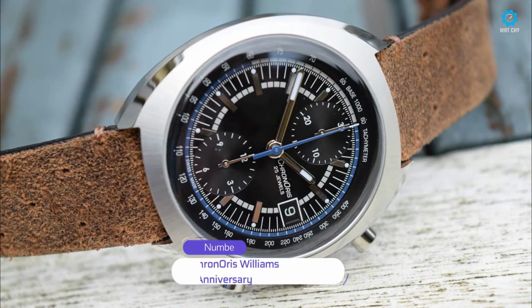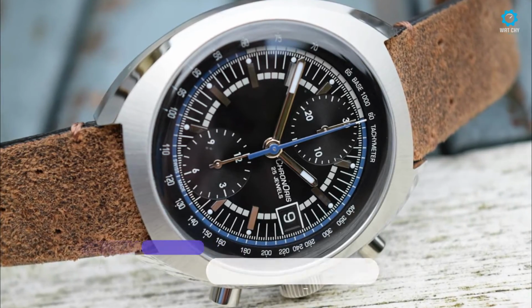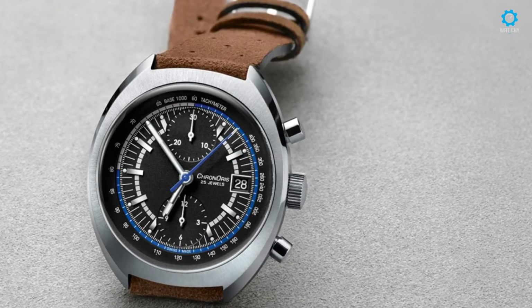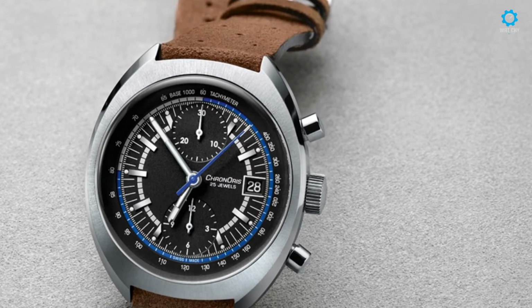Our top 5 list wouldn't be complete without at least one motorsport watch. And it doesn't get any better than the Oris Williams model, which earns its name after the famed Formula One team. Oris and Williams entered into a partnership in 2003 and launched their first Williams timepiece a little over a decade later in 2015.